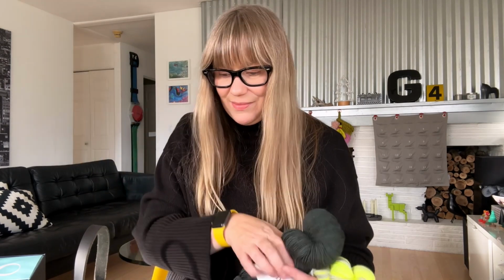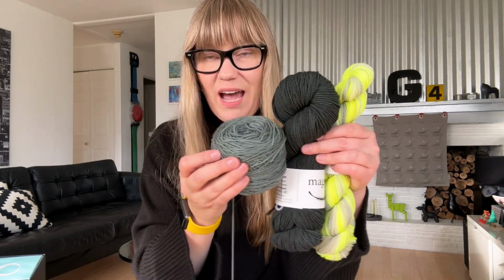This reminds me, I've done this before. This is totally the colors I picked for my Stephen West sock knit along, whenever that was. I don't even remember what month that was. Was that in the summertime? Whenever the sock knit along, I totally did neon yellow with a dark green, and now I'm doing it again. But then I can wear the socks with the sweater. I love it. Like, this is happening.